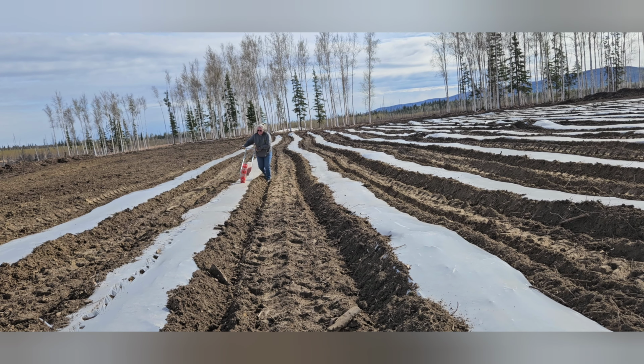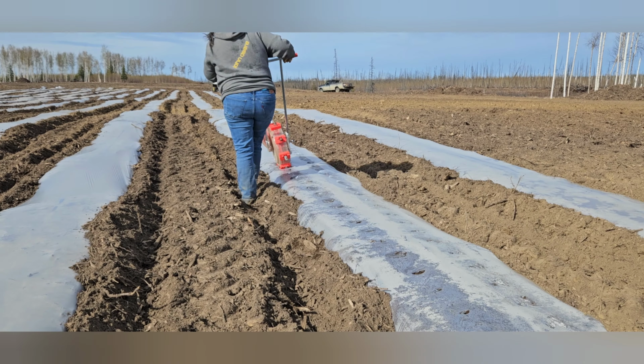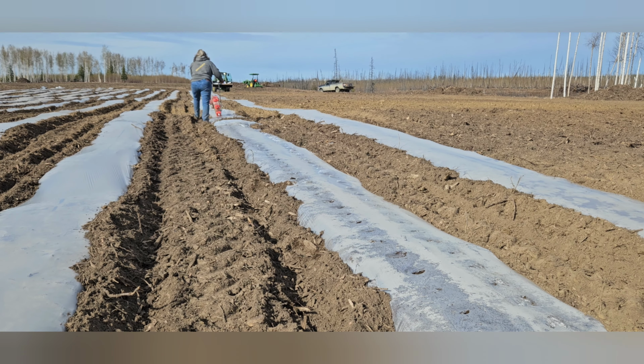Adrian's planting with the Polyplanter Junior. I did speed these clips up a little bit, but it literally will plant as fast as you can walk, and very reliably too.